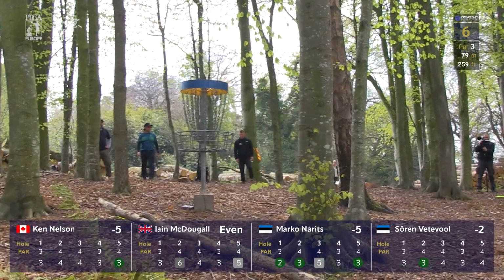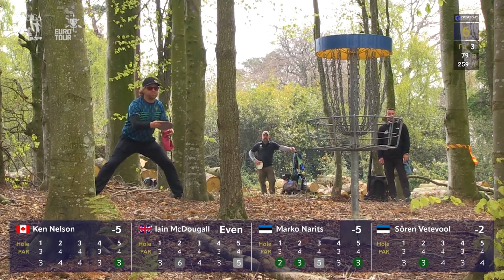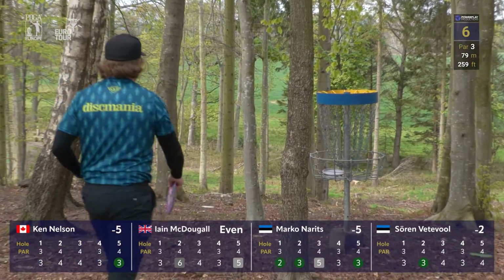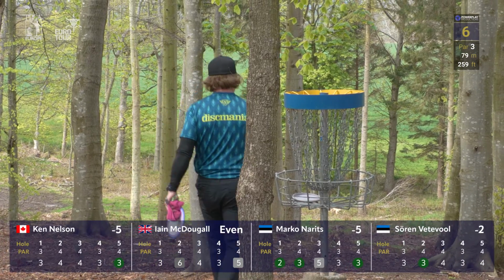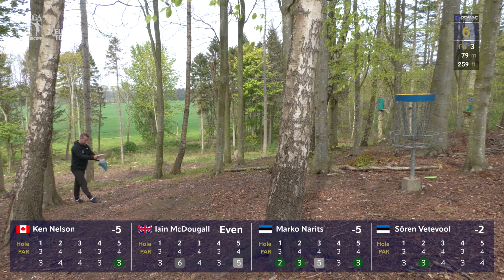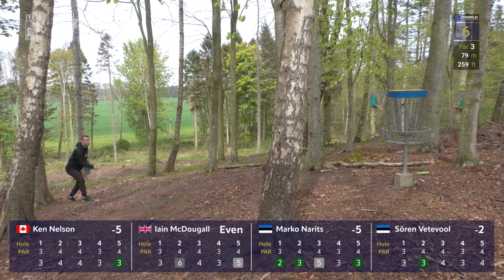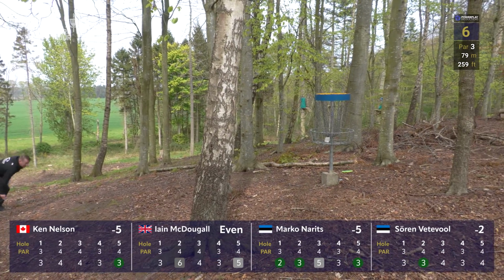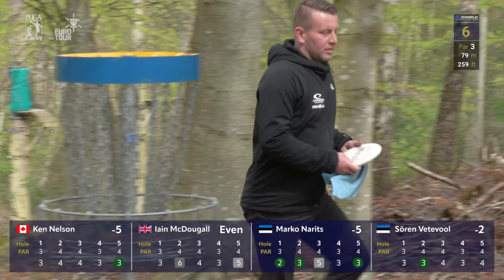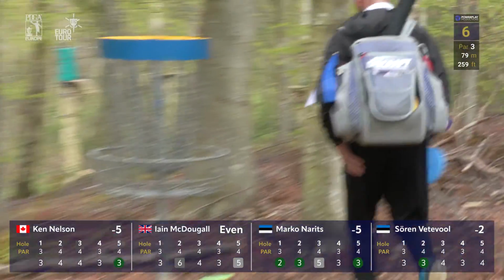Let's get some nose up. But nice stick. That was for a 2. Iain's... Oh, he's fine. Didn't roll away. Solid putt from Marko. Yeah, that birdie brings Ken 2 under for the round. Appears to be hitting his stride.